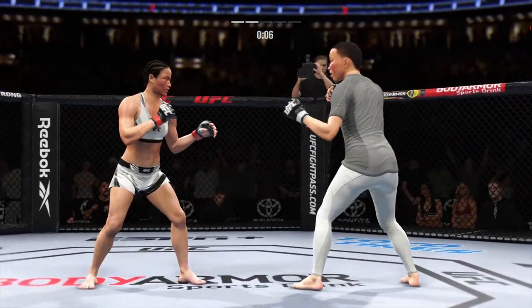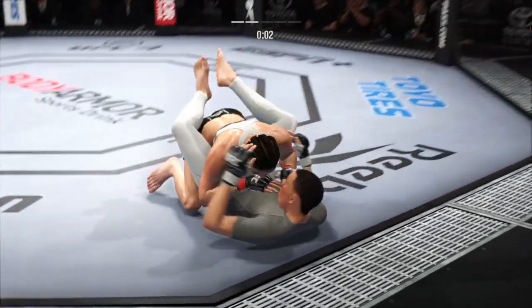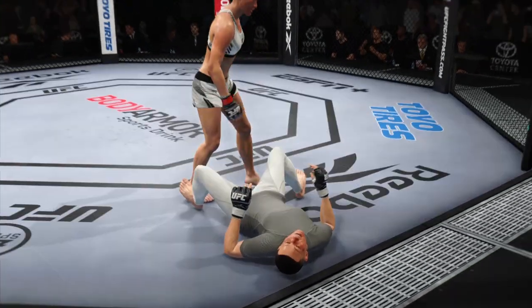We'll see if she can follow it up now. If you fight behind such a beautiful jab, eventually you drop. Great timing on that beautiful takedown. In a very close round, a takedown like that might be the difference.